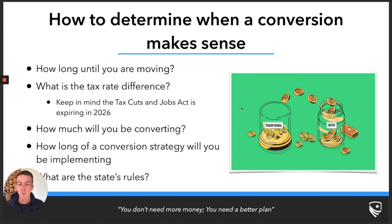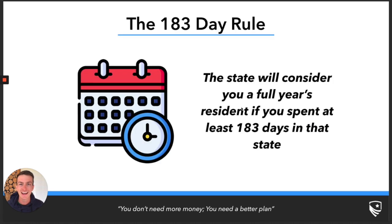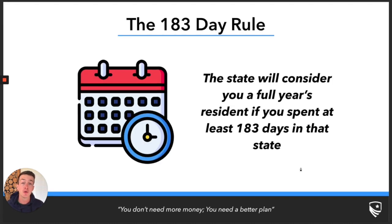And then finally, what are the state rules? And these vary widely. This is where it gets the most complex. So every state has a different rule. The most common rule is the 183-day rule. Basically what this means, and this is typically when you're most subject to it, is when you're going from a state that has a state income tax to a state that doesn't have a state income tax. And the state that has an income tax, they're subjecting you to this 183-day rule.